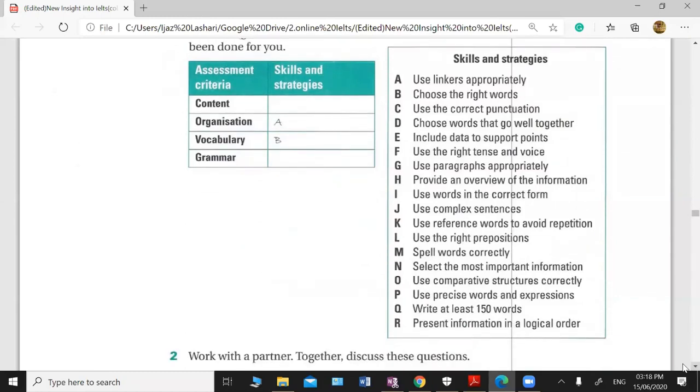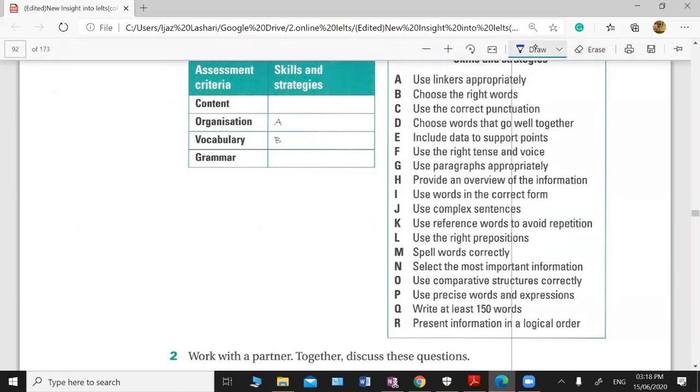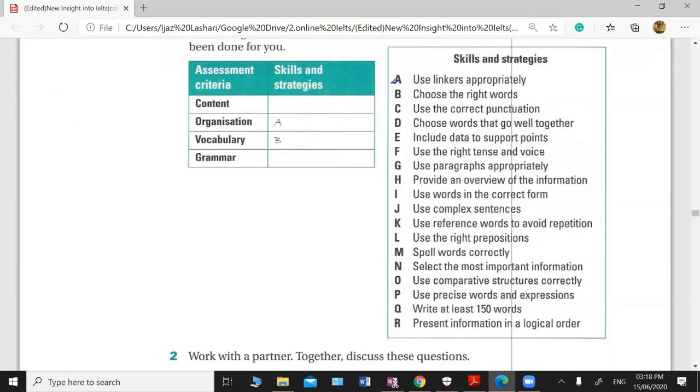Look at the skills and strategies here. For example, A, now there are different strategies. The first strategy, A, use linkers appropriately. Where will you put this? Is it coming in content? Is it coming in organization? Is it coming in vocabulary? Is it coming in grammar? So you will just check here. This one is A, use linkers appropriately. So it's coming in organization. And B, choose the right words. It is coming in vocab.